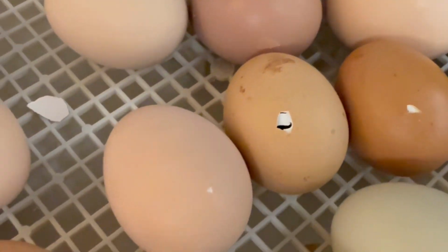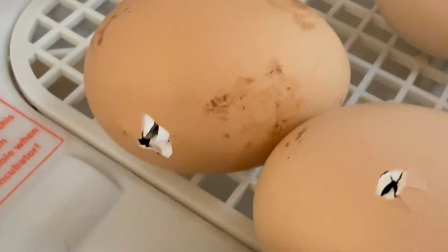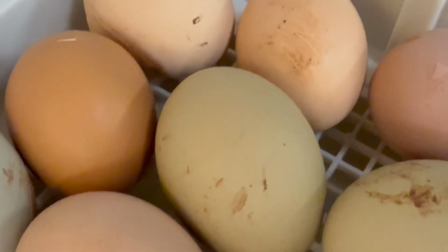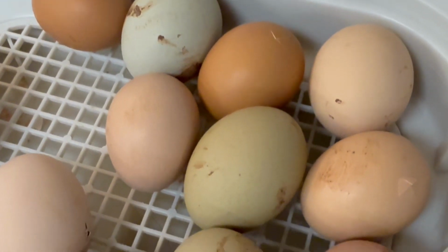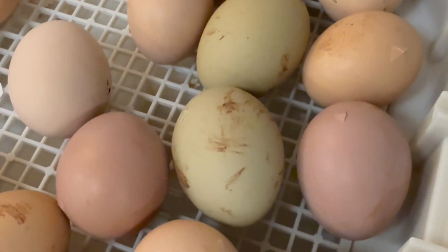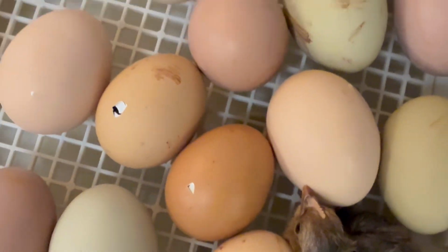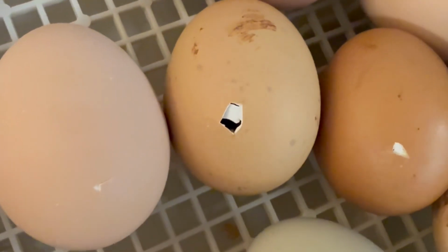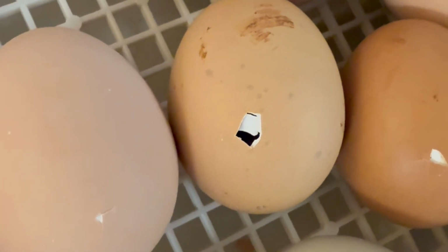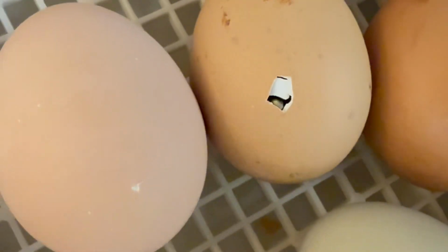But let's take a look at some of these other eggs that are starting to pip and zip. Aren't they so exciting? And actually, they're going to start to hear him chirping his head off, and he will sort of encourage them to come on out. And then as there are more of them out here, they'll start pecking on these eggs. Like, oh, look at that one moving. See his beak down in there?